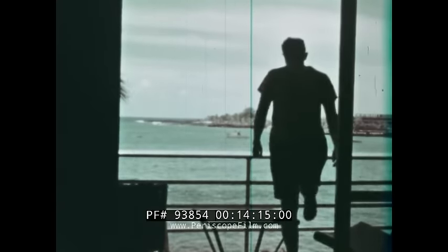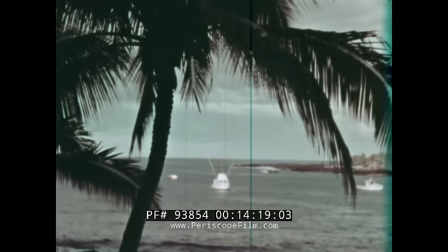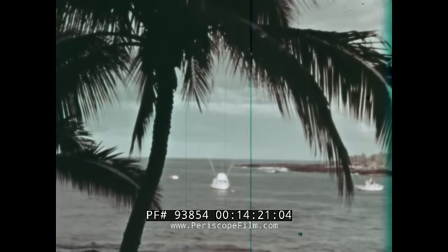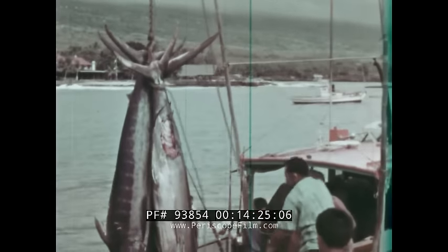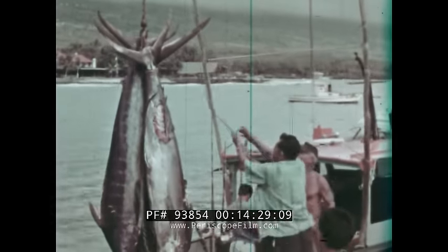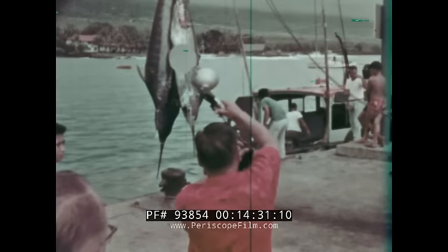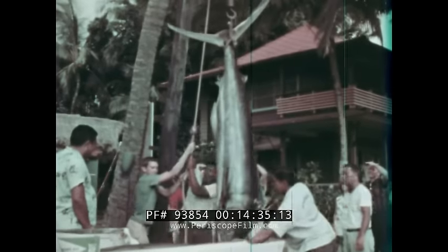Practically every room has its own lanai, a pebble toss from the blue Pacific, with a view like this. The Kona coast is the blue marlin fishing capital of the Pacific. Every day we saw fish being unloaded and hoisted in front of the Kona Inn to be weighed and photographed.